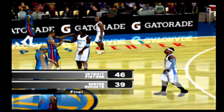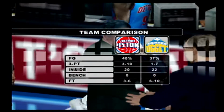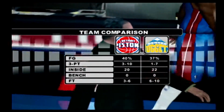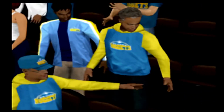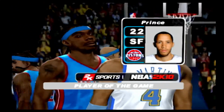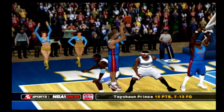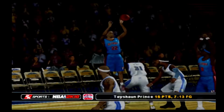That'll do it. The Pistons defeat the Nuggets 46-39. It was a hard-fought game. Prince played his heart out. 15 points, 4 assists, and he's our player of the game. They just couldn't find an answer for him, Kevin, and that was the difference. He was scorching the defense and singeing the net, an incandescent scoring performance under the bright lights.